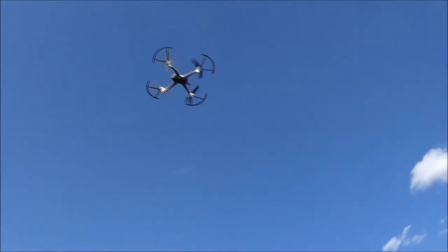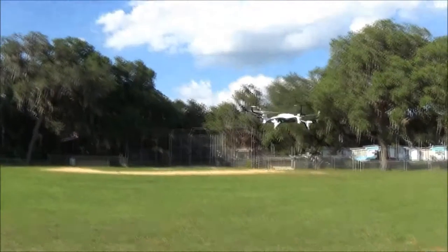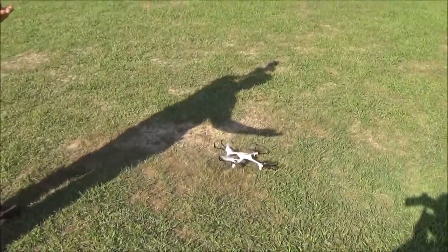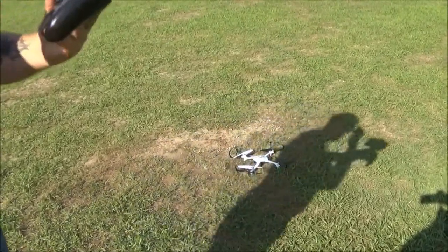Okay, within a foot or two, now I'm going to hit the land button. Cool. Yay. And there, see, I'm not landing it. It's doing it on its own. Yep, it's doing it on its own. Yay. And it'll shut itself down. Cool. There it is. Oh, I like this, awesome.